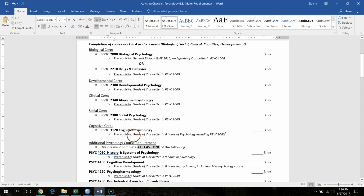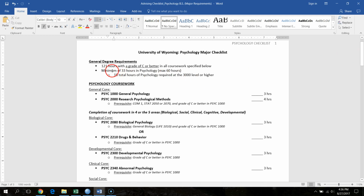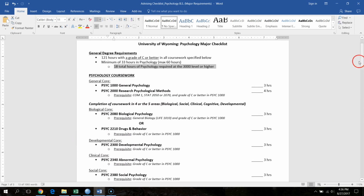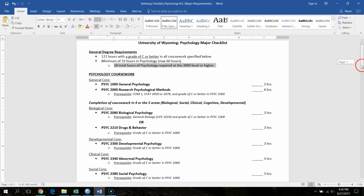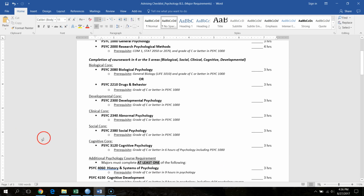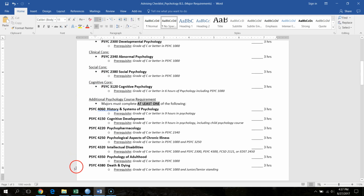Now, as you're thinking about your cores and how you're going to get those out of the way, it might make sense to take a hard look at cognitive psychology, given that this is an upper division course. Remember that you need a certain number of upper division courses. And so what cognitive psychology can do, it can count as both your cognitive core, of the 4 of the 5 you need up here, and also count as a 3000 level course here. So something to think about as you're going through and moving through your checklist. Okay, so these are your cores. Again, need 4 of the 5 areas here.